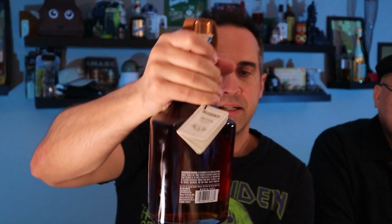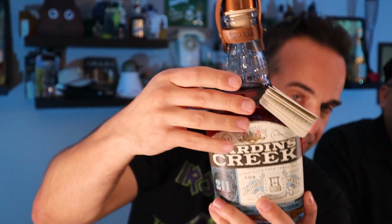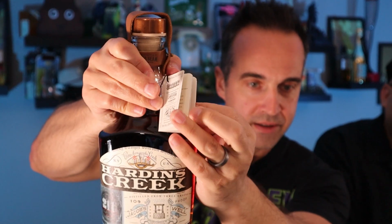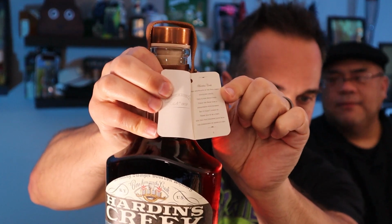Let's look at the back. We got a little literature book here. It's got all kinds of writing in here. You could read that if you cared. But you can see here it does say number 2, which does not mean poo. It just means it's the second one.